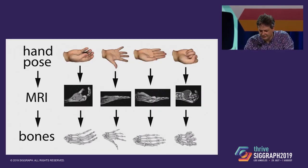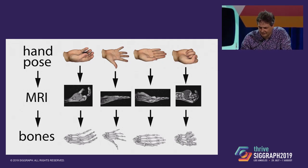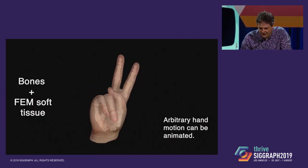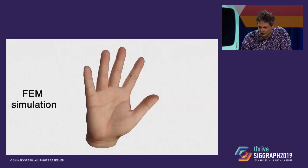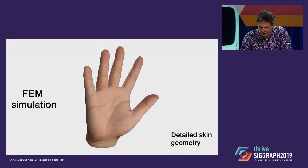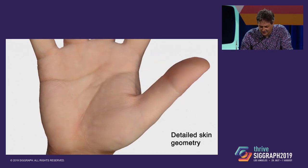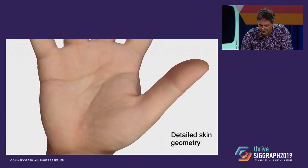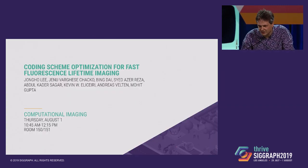So we scan the human hand in multiple poses using an MRI scanner. And from this, we then build a computational model for how the bones move inside the human hand as you are articulating the hand. And then we add a soft tissue finite element method simulation to compute the motion of the entire hand. We also optically scan the surface of the hand to obtain high precision surface detail, and then combine that with the FEM simulation.